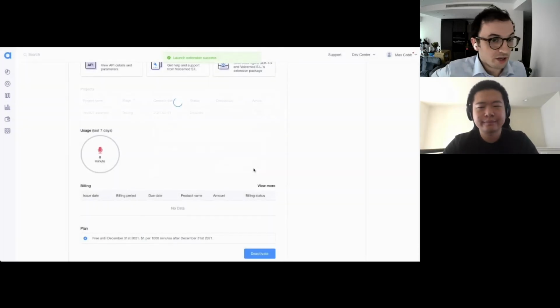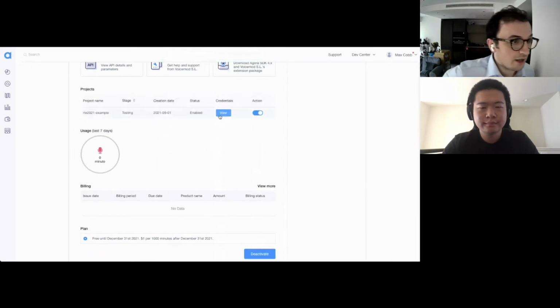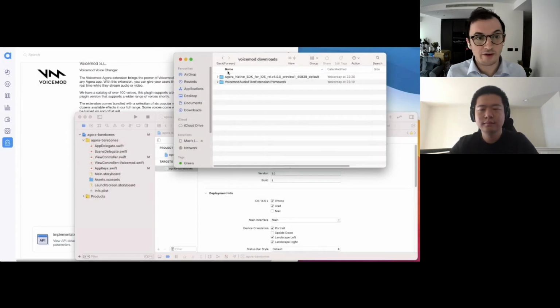Now, your application is ready to go. You can click there on the credentials to see your VoiceMod credentials. You'll use these in your application once you've installed the packages. Now that we've seen how to browse extensions and enable it for your Agora account, we'll explore an example project showing full implementation of VoiceMod in a bare bones Agora video streaming application.